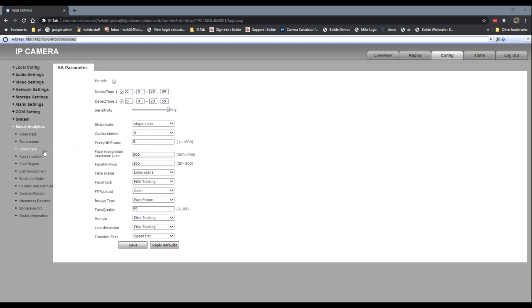So by default, they're set to optimal settings. You don't really want to come in here and mess with anything. We're going to go through the settings anyway. Smart face though. Is what? Like how would you describe that? Yeah, it's usually like a face setting? Like face settings. Facial recognition settings? Yeah, exactly. Okay. And how it's going to detect those settings. So of course, you can have two schedules, sensitivity, snap mode, single mode. That's the only setting you have there.